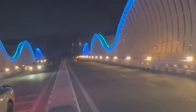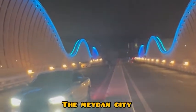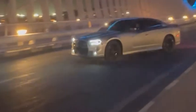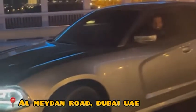The Meydan Bridge is so unique from a lot of bridges around the world. It was named after its city, and Meydan Bridge is one of the longest bridges in the world, just like how Burj Khalifa is one of the tallest buildings in the world. The Meydan Bridge is located in Dubai, Al Meydan Road, United Arab Emirates.